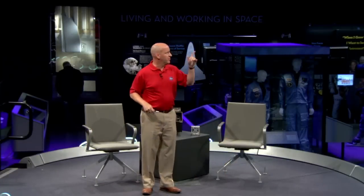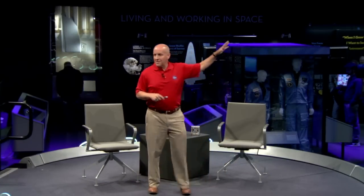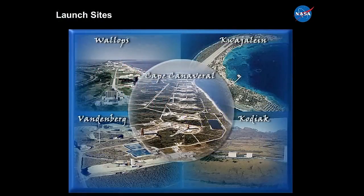Now, where do we launch these from? Next chart, please. So I said we get to go to some really thrilling places. Kwajalein, that's an atoll in the South Pacific that we've taken our Pegasus rocket to and have staged launches from there. Kodiak, that's a small launch pad in Alaska that we've done missions from.